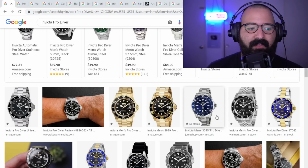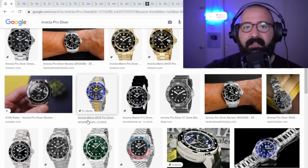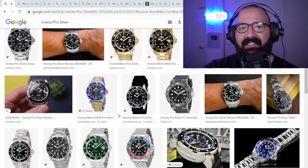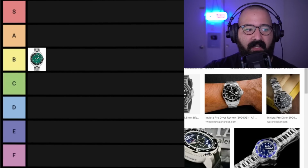But you're getting a threaded crown. You're getting a decent water resistance rating, 100 meters, I think. You're getting a decent movement with the NH35. You're getting solid stainless steel build quality. It's not the nicest finishing. It's not anything super complex, but it's usable and it's functional. And I'm going to give this C tier.